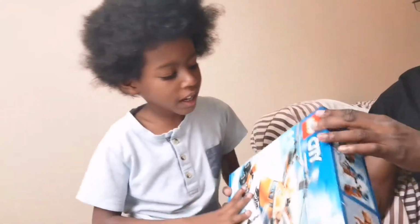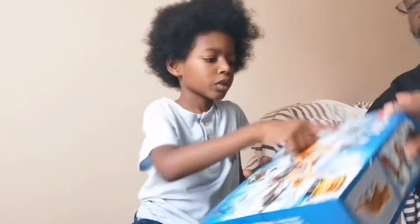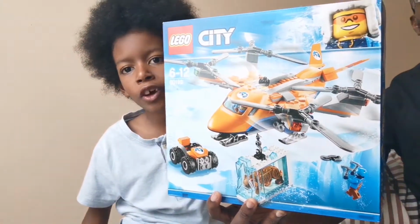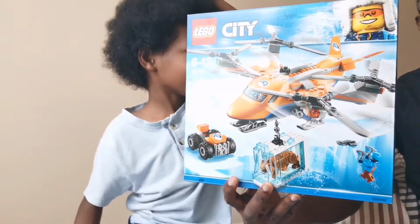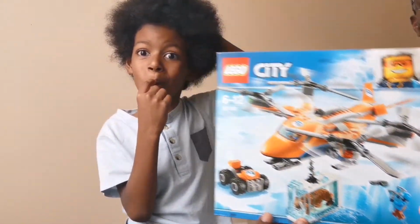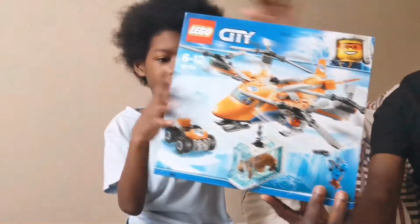Guys, and just for safety at home, kids: 6 to 12 years of age. I'm 8, so I'm good to play with it, aren't I? So please do not put Lego bits in your mouth because it could be very dangerous to swallow. You could choke.